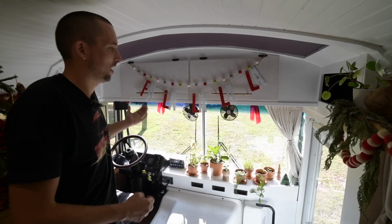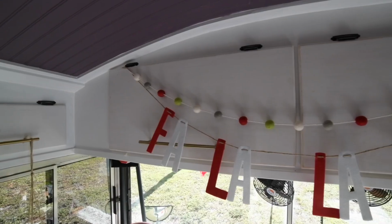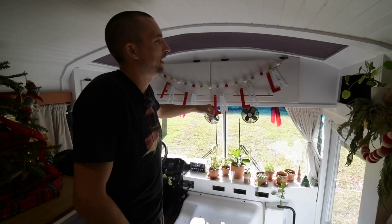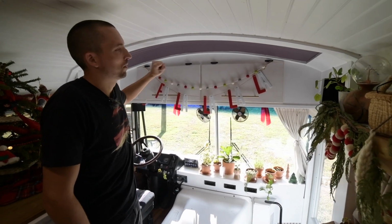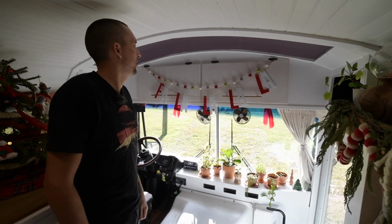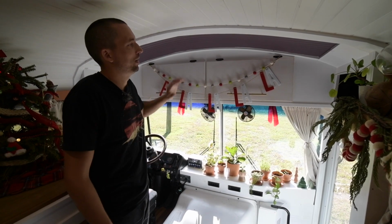So this is the cockpit area. Up here is more storage. Right now everything's just kind of crammed in there. The original one that was there on the bus, I extended out to give us a little more room up there. So all of our camping gear, like our backpacks, tents, fishing gear, is up there. Pretty much everything that my wife doesn't want to see out here, we have to stick up there.